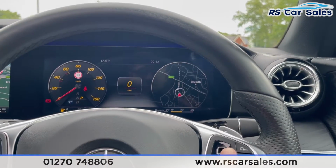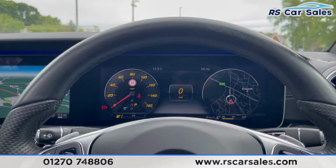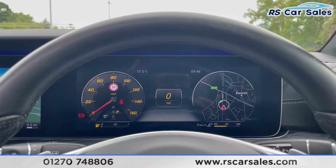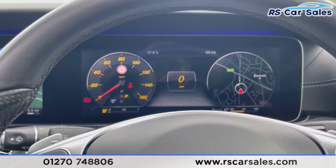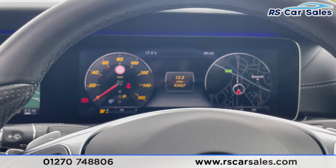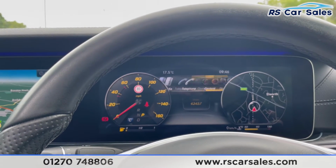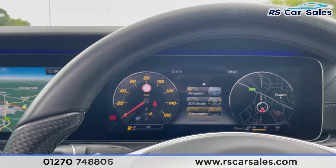Now touchpads on either side of the steering wheel. The one on the right hand side controls the screen in front of me, and the one on the left hand side controls just a big satellite navigation screen. Now the screen in front of me is customizable. As you can see, I have on the right hand side the satellite navigation map. Now I can also change that to suit your preferences. So if I go home and go over to content, you can have your navigation, your eco displays, your consumption.